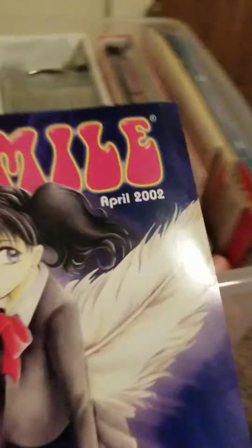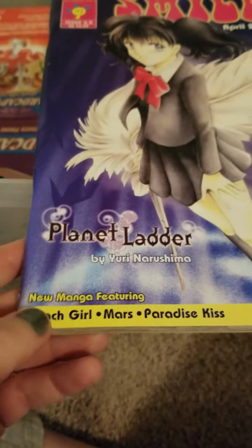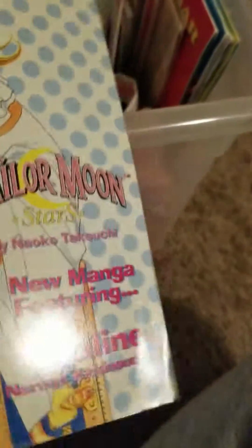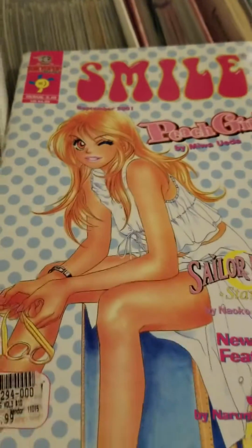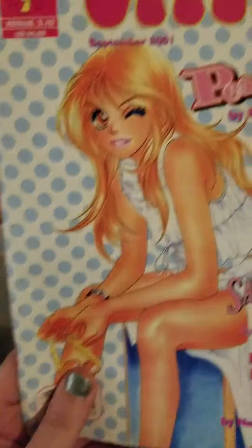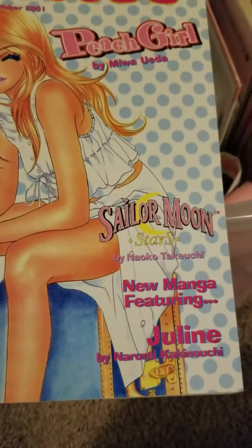Okay. So, this is one of the Smile magazines we were talking about. So, Planet Ladder, April 2002. So, you got Peach Girl, Mars, Paradise Kiss, Planet Ladder. Oh, cute. One of the ones from September 2001. So, Peach Girl, Sailor Moon, Julene.